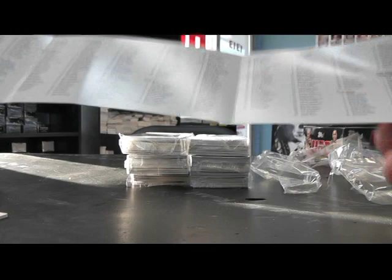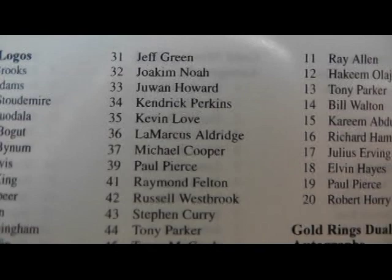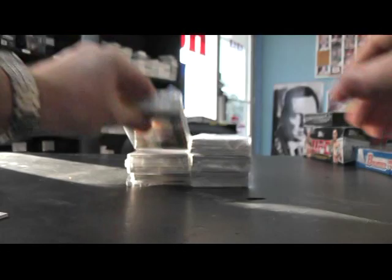You can collect the whole team logo of Redemptions. Wouldn't that be fun? Michael Cooper. Old Lakers. There you go. Wait a second. Am I in the right category? Gold team logos over here. 37. Michael Cooper. Lots and lots of Lakers in this. This would be a good break to do and pull the Lakers.